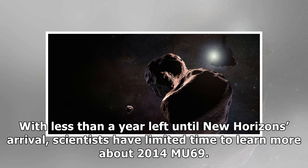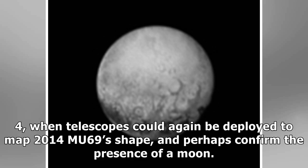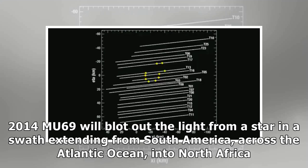With less than a year left until New Horizons' arrival, scientists have limited time to learn more about 2014 MU-69. Buie's team has identified one more occultation opportunity, on August 4, when telescopes could again be deployed to map 2014 MU-69's shape, and perhaps confirm the presence of a moon.